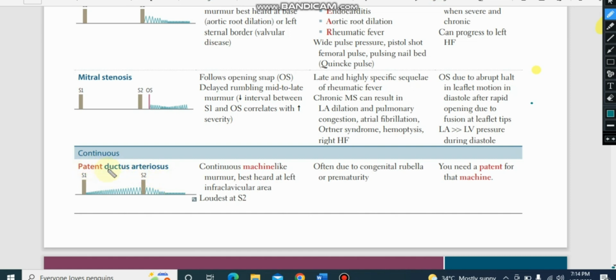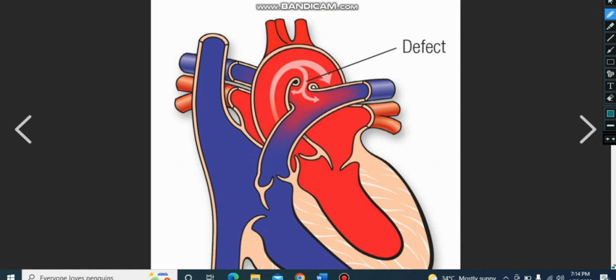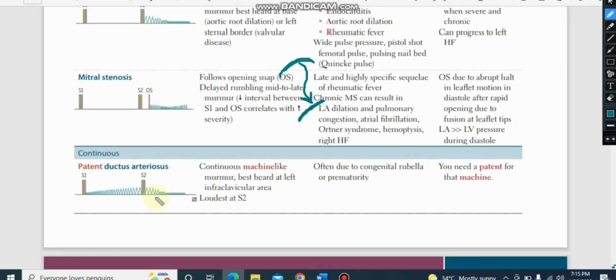So, we have the patent ductus arteriosus. See, whenever we have the patent ductus arteriosus, at every moment of time, whether it is systole or diastole, every time the aortic pressure will be more than the pulmonary artery pressure. So the blood will always go from the aorta to the pulmonary artery, no matter whether it is contraction or relaxation of the ventricle. What the phase of the cardiac cycle is does not matter. Okay. So it is a continuous murmur.